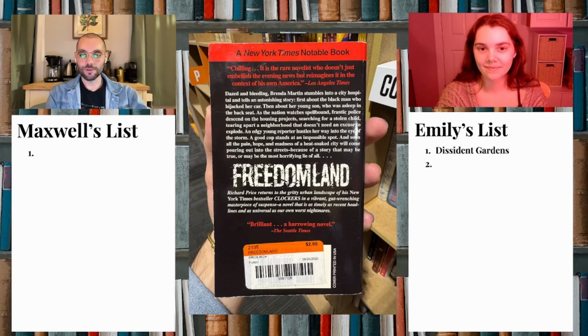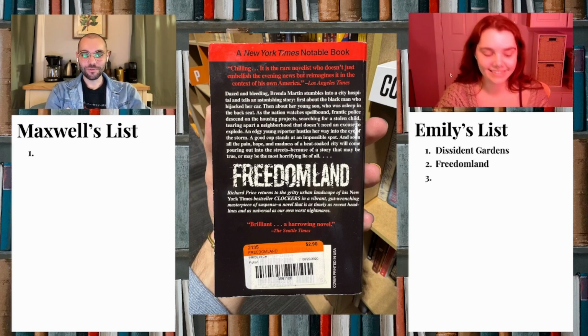Where would you rank this? Freedom Land versus Dissident Gardens. I second. Okay, second, interesting. Silver medal. Cool. Let's go ahead and move on to the next one.